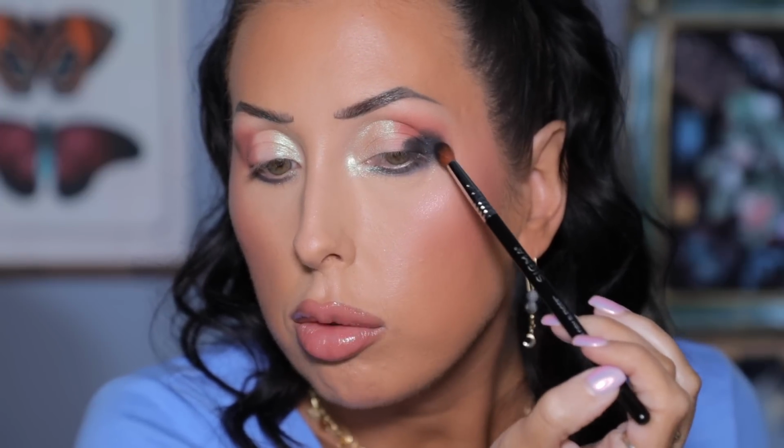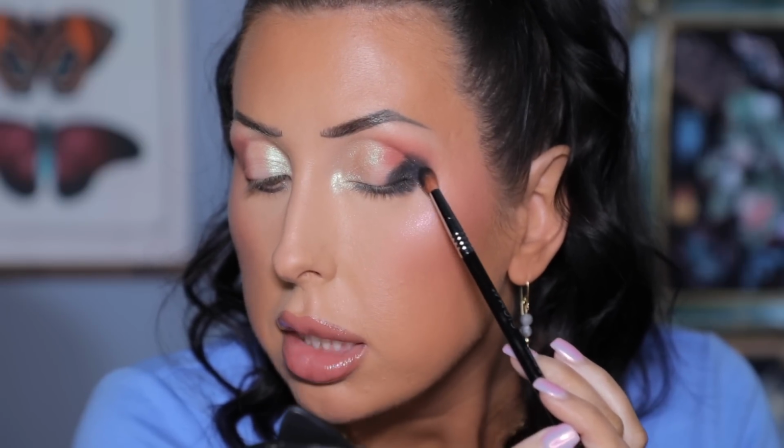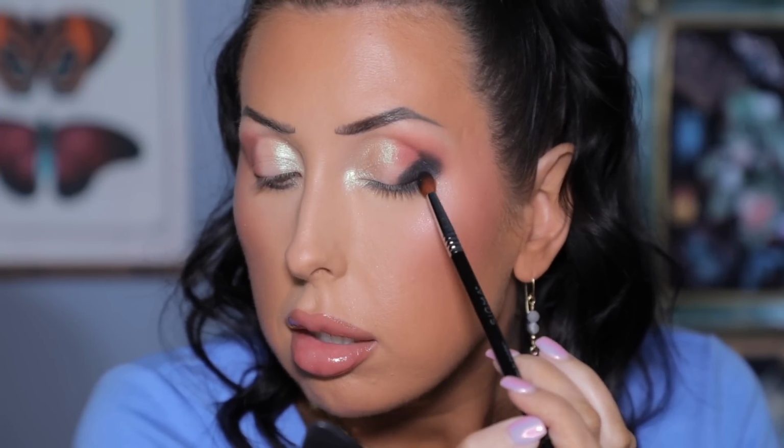Gosh, that's a beautiful, beautiful shade. Wow. I really like that one. That one is so pigmented, but I'm also not having a hard time working with it, blending it. Okay, I'm so happy with how pigmented that shade is.